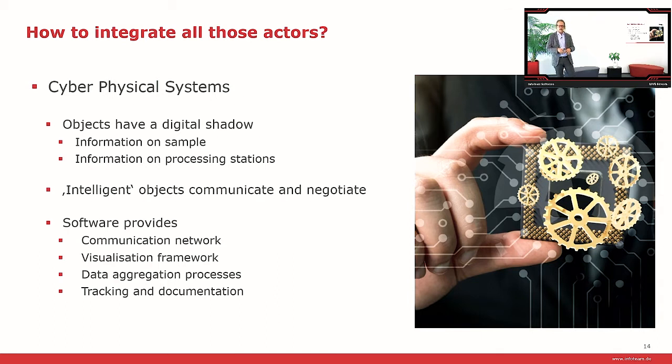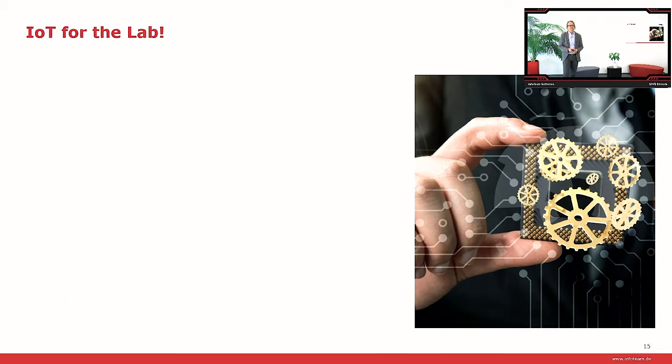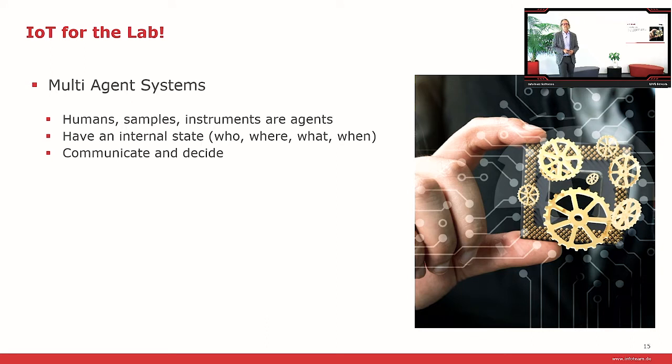For that, we need that infrastructure, that virtual infrastructure built up and mimicked from the original, from the physical world. We need data aggregation processes and we need tracking and documentation to accomplish all that. So in the end, it's IoT for the lab. IoT being multi-agent systems, so humans, samples, instruments, everything has an agent in that virtual space. And all those agents have an internal state. And that internal state is a who, where, what, when, not to forget the why. Because why is that agent acting as he does? Because he has a goal, he has a priority, and he has some tasks to fulfill before reaching that goal.